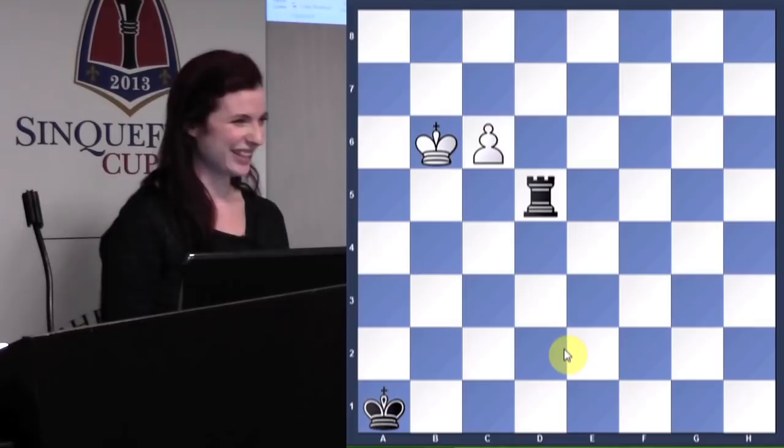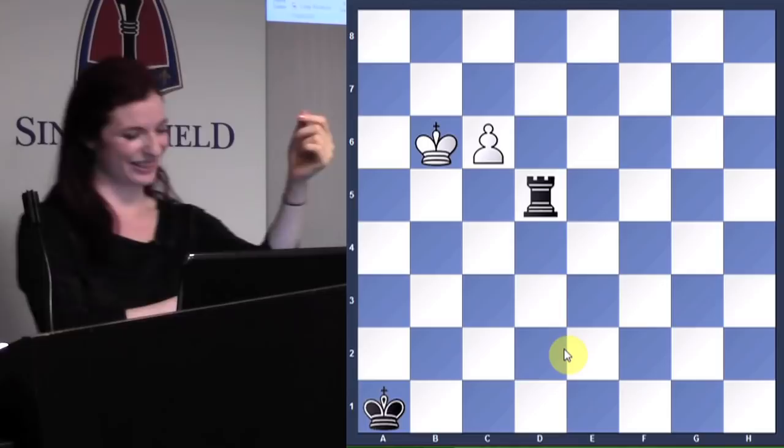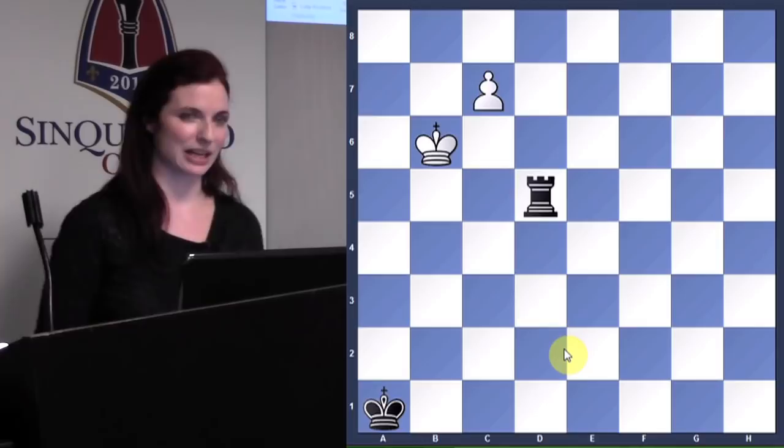What's that? I've seen it, but I don't remember. You don't remember? Yeah. I don't want you to tell me the whole answer right now. What side is mine? Oh, sorry. This is white to move, yeah. But I'll give you the first move for white because it's kind of obvious. And white to win. What's that?